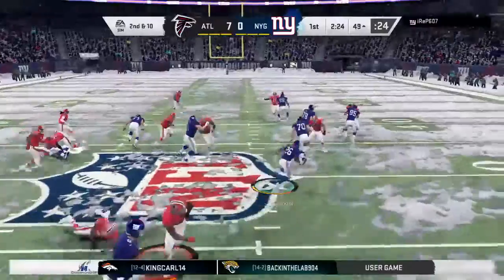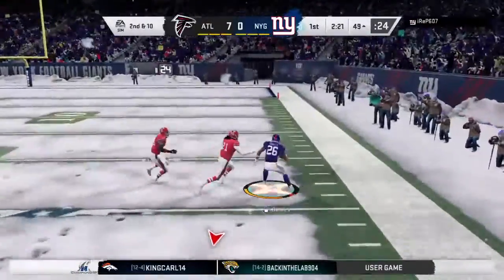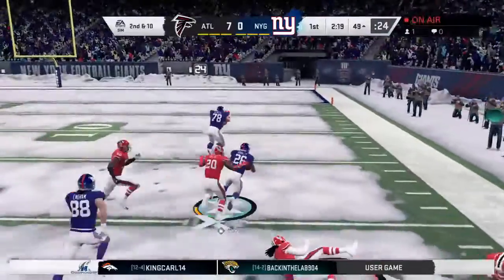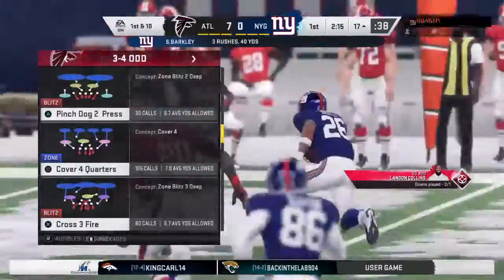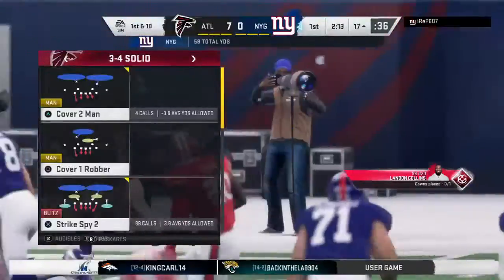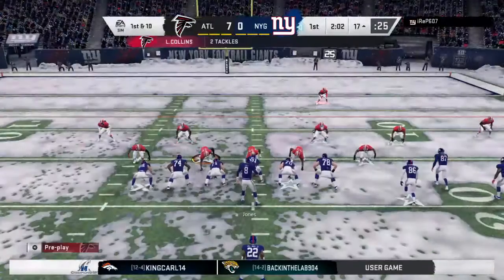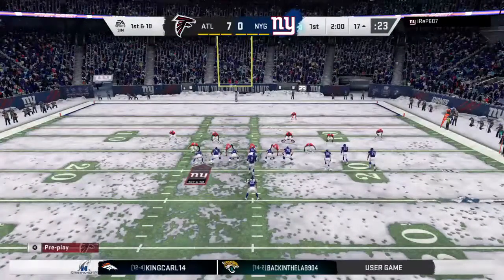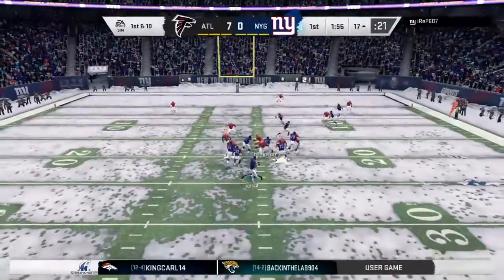They go back to the ground now with Barkley, and he's got some space here. He won't go down. And they'll wind up getting this one all the way down inside the 20. The previous play, they barely got back to the line of scrimmage. Now they pick up over 30 yards. So the big play means just like that, they'll operate from the red zone now on first down.